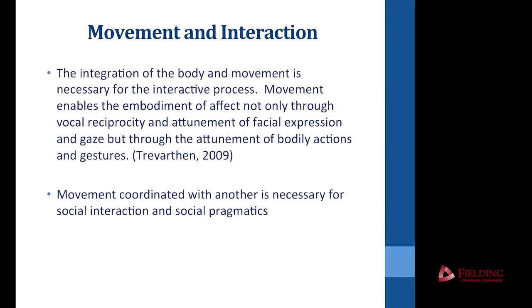The integration of the body and movement is necessary for all of these interactive processes. Trevathan talks about that movement enables the embodiment of affect, not only through vocal reciprocity and attunement of facial expressions and gaze, but through the attunement of bodily actions and gestures.